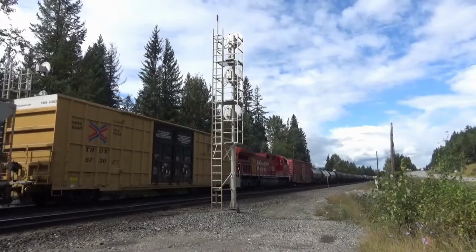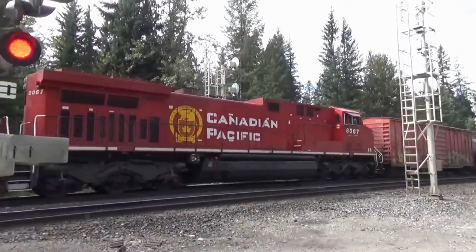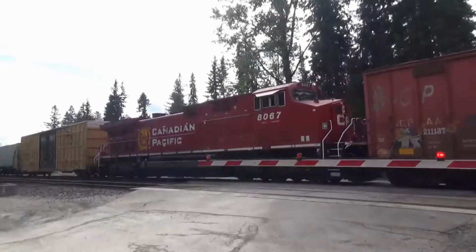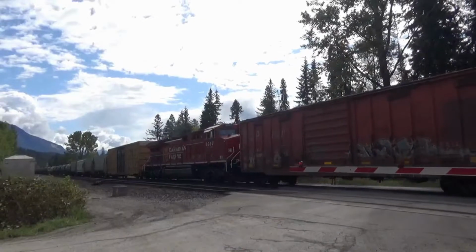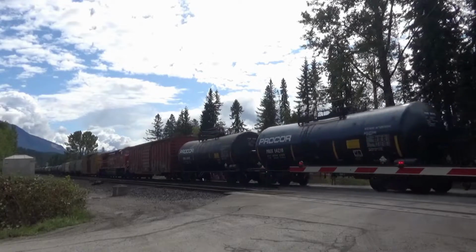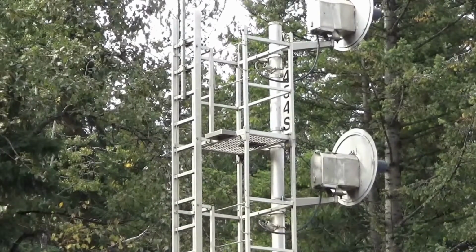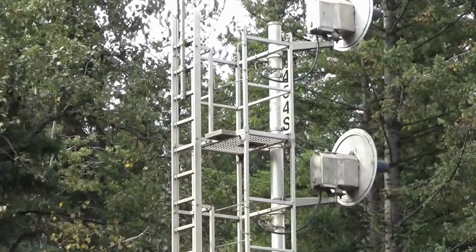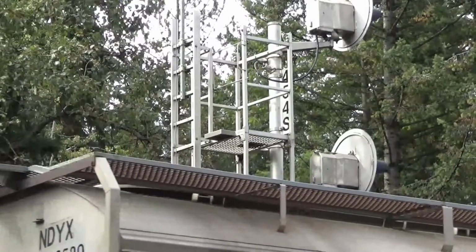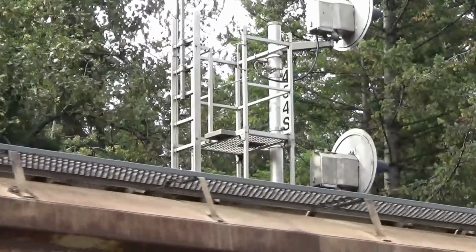DPU 8067 was sandwiched between a TTX waffle boxcar and an old 50-foot CP Rail boxcar. Here is one of the ways to tell which track is the south or north track. On CP, if there are signals around, take a glance at the number board. This one says 454S. 454 is the signal number, and S means south. The other signal says 454N for north.